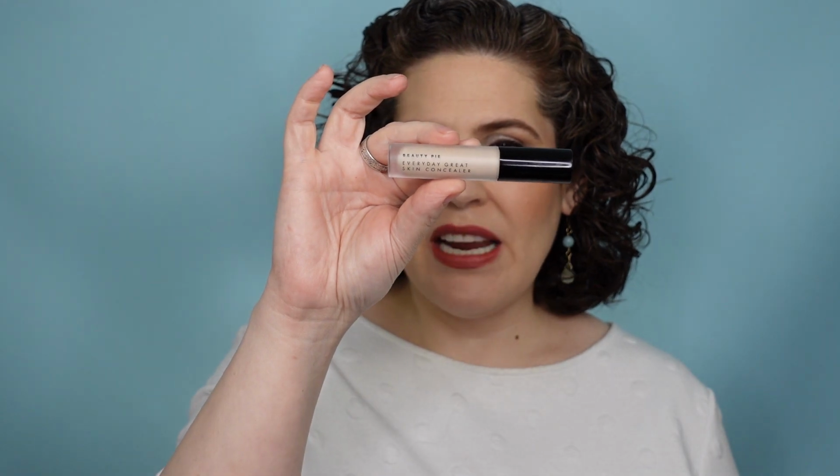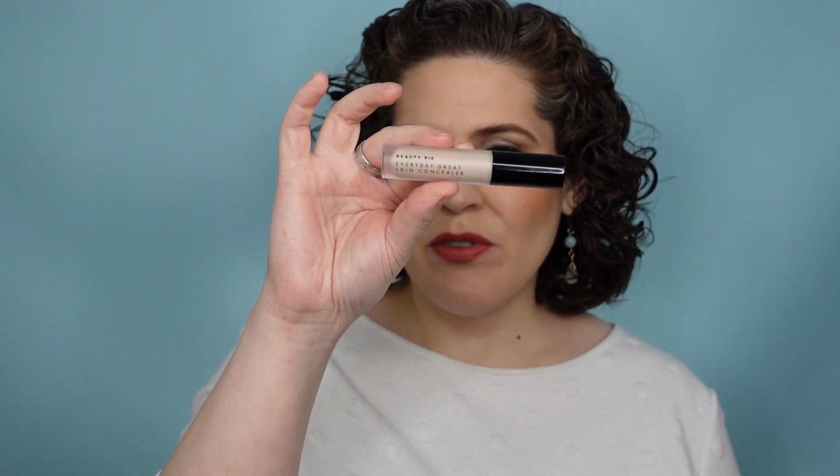This is one that I have been trying out. This is the Everyday Great Skin Concealer from Beauty Pie. Actually, this has kind of been impressing me. I have the shade 50, super light. I thought it was the lightest shade. I think there's a shade 25, like one level lighter than this, but this is plenty light for me under the eyes. It's great.